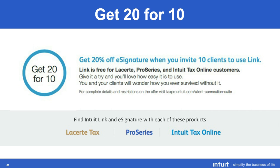So while we're talking about this deal, a couple people have asked about cost. Link is included with the purchase of LaCert Pro Series or ITO. And e-signature starts at the highest price of $5 a return, and then based on volume and this deal we're offering you here, you can get it much lower.